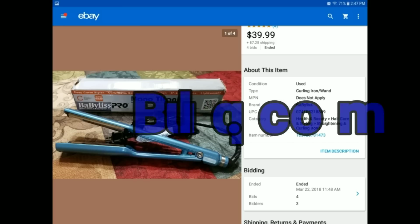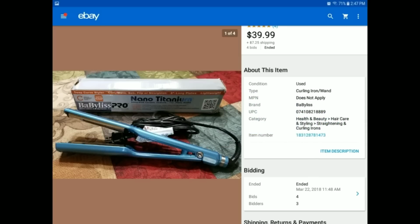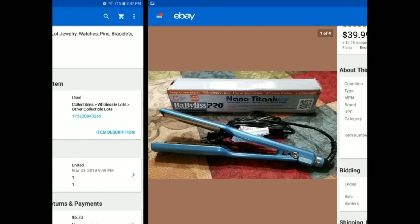from bulk.com. So if you don't look at bulk.com, this is something that we couldn't sell on Amazon. We were not ungated in Amazon. We were restricted. But look, it still sold for $40 on eBay. So take a look at those.